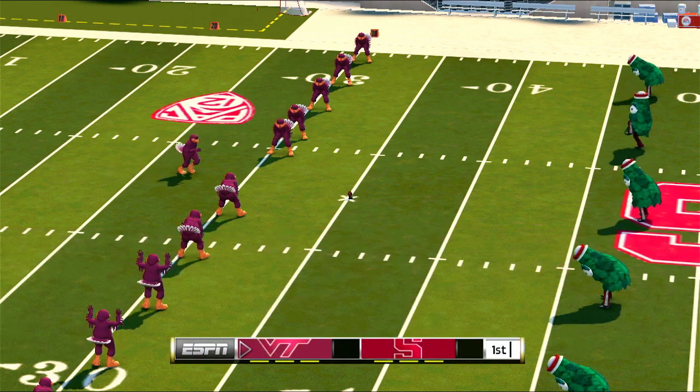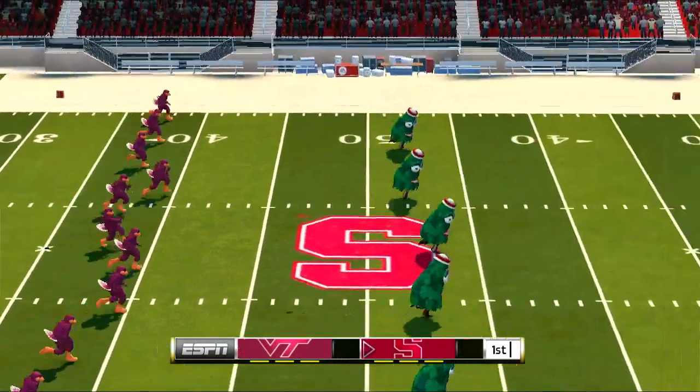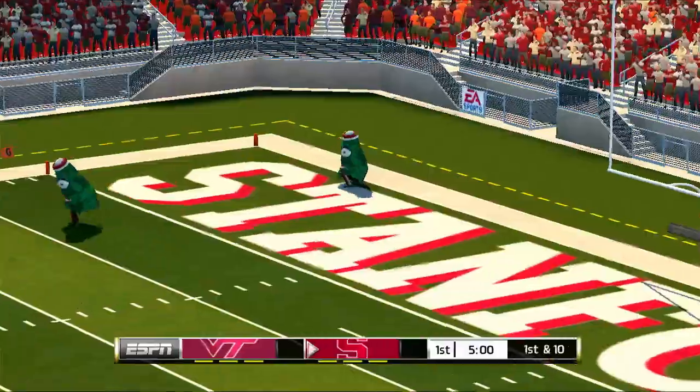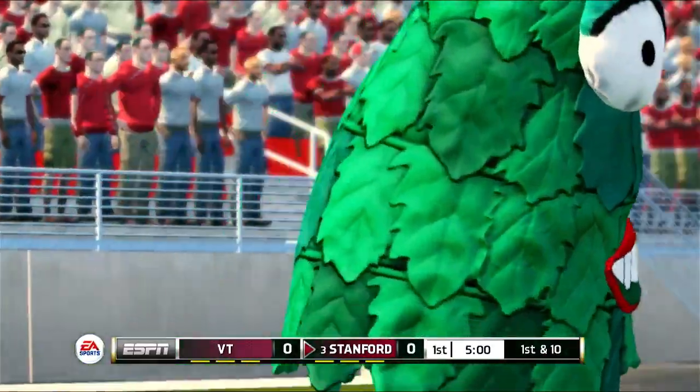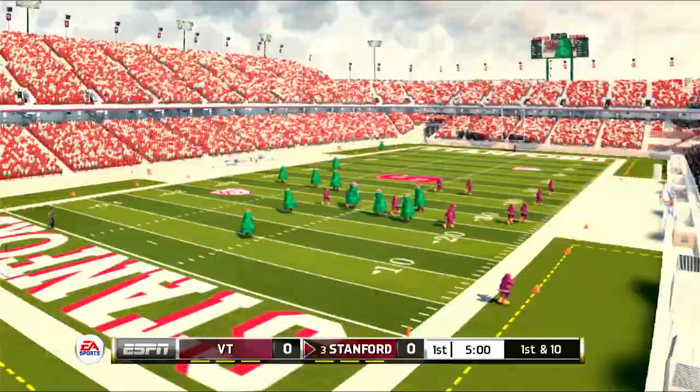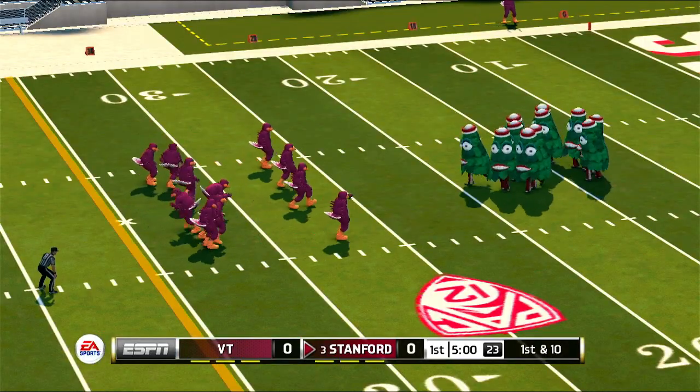Kicker's got the ball set up, and we're ready to get this thing started. He really got a hold of that kick. This one's going to be down in the end zone for a touchback. So let's see what the offense can do as they come out onto the field.